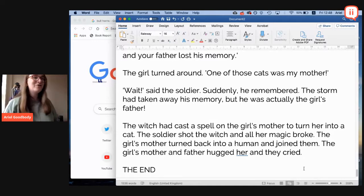Gulia, why didn't the girl recognize her father in the beginning? She was so young when it happened. Yeah, this story maybe didn't make too much sense in the end, but whatever. Maybe the witch was allergic to the mouse and that's why she died. I think we will stop there though, because we are already running over.